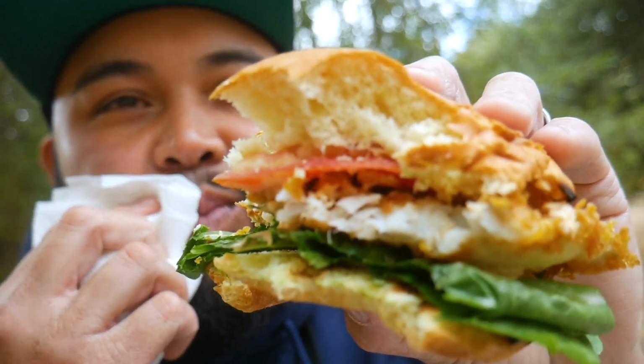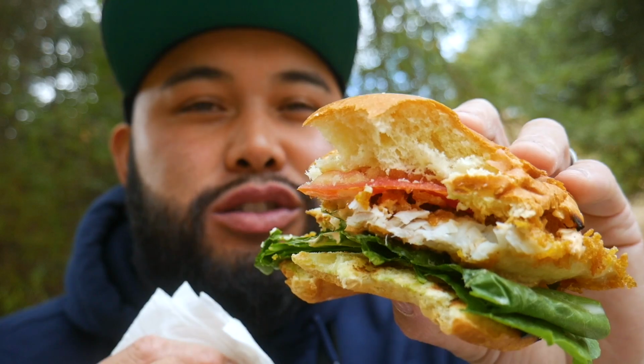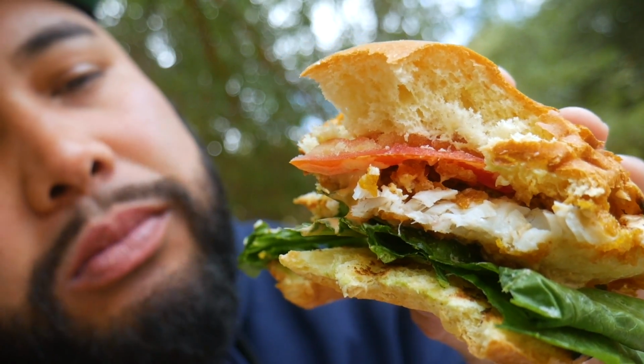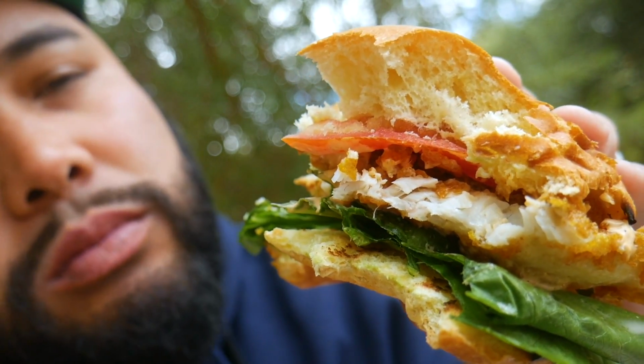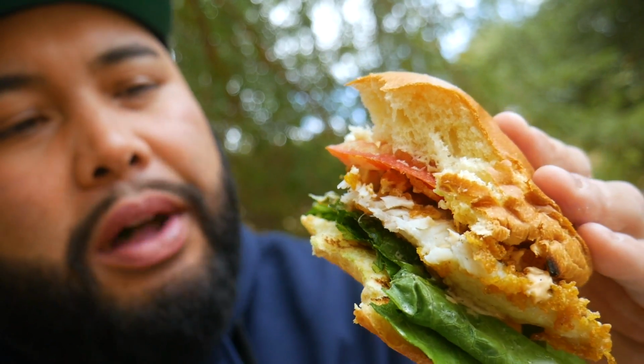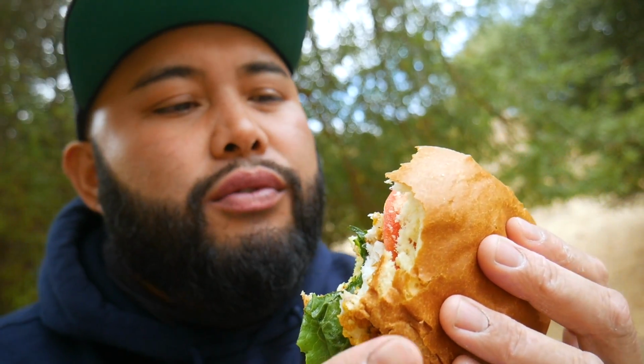That spicy mayo. Is that homemade? Yeah. That's a homemade spicy mayo. Mmm. That white meat. That fish. Wow. Tomato and the lettuce keeps it fresh. But yeah. The fish is just really fresh and clean. If I were to break it down to just maybe three words: clean, juicy, and fresh. From a lake. It's amazing.